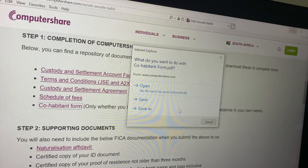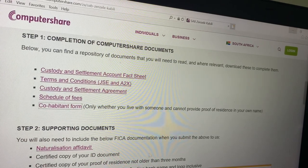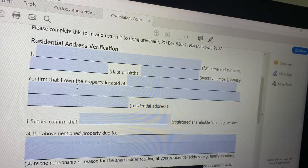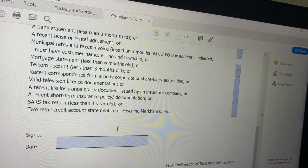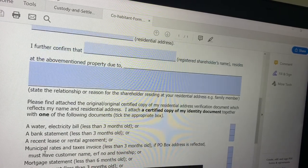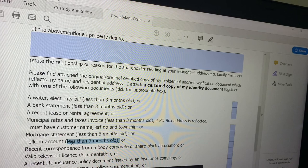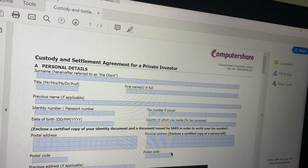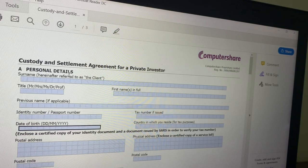One last form that we didn't open, if it applies to you. It says if you stay with someone and you can't provide your own proof of residence, that person just needs to sign and confirm that they're staying with you. You see, I further confirm that Lala resides with me. So if you're staying with someone and you don't have any of these documents in your own name, then the person needs to sign this for you. And as I said, usually the rule is not less than 3 months for these supporting documents. Okay then guys, this is the main form that we need to complete carefully.